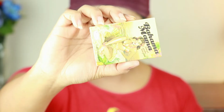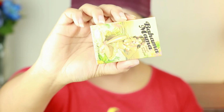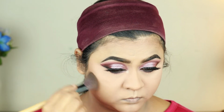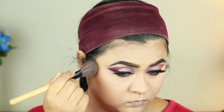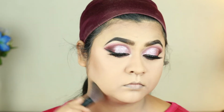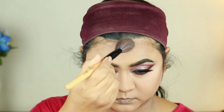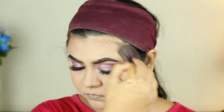Now I'm going to finish my face. For that I'm taking this Balm Cosmetics Bahama Mama bronzer, and I'm just contouring the perimeters of my face. Basically I'm powder contouring here, and I like to use a powder contour on top of a cream contour. It just makes my contour look even more prominent, and it makes it long lasting.